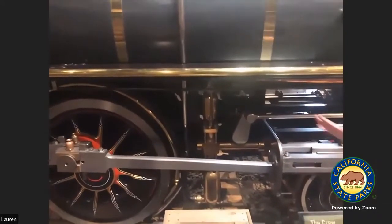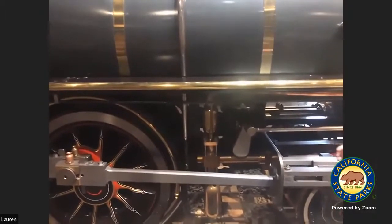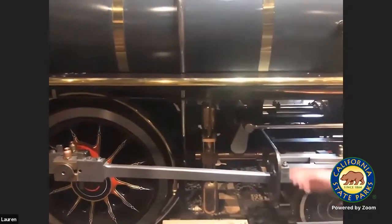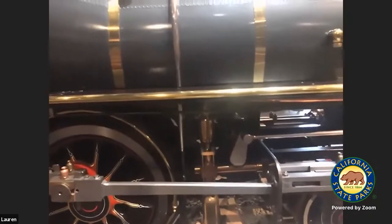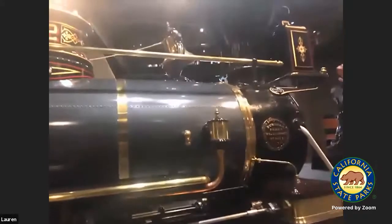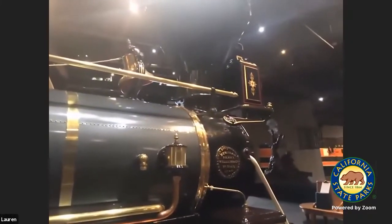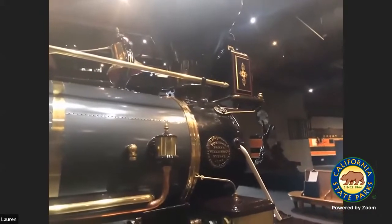And also, if it was going uphill carrying a heavy load, it helps give some traction and something to stick onto the track and get moving there. And we also have the bell up in front of the sand dome to warn that the train is passing through if you're going through an area where there might be people.